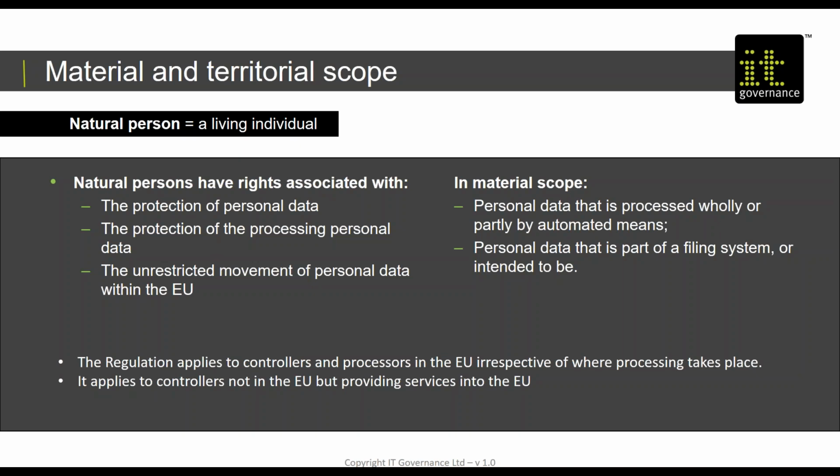So, as I said, natural persons, somebody who is alive, dead people don't have rights. Natural persons have rights in relation to how their data is processed, to that processing being protected, and also to the unrestricted movement of their data within the European Union. This regulation applies to controllers and processors anywhere in the European Union, irrespective of whose data you're processing. So if you're a controller in the European Union and you're only processing the data of people who live in Afghanistan, you still have to comply because you are in the European Union.